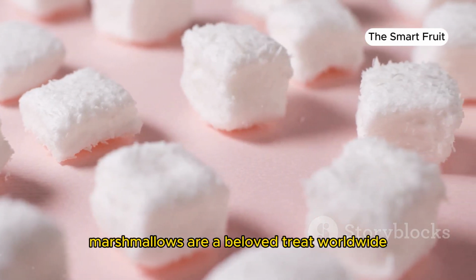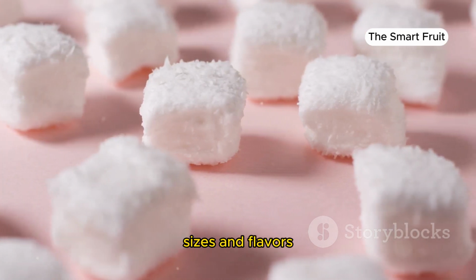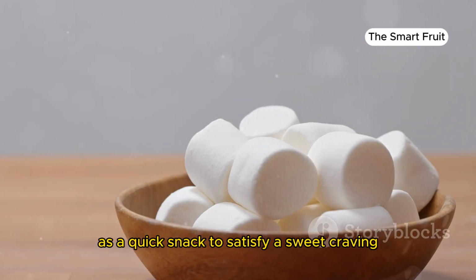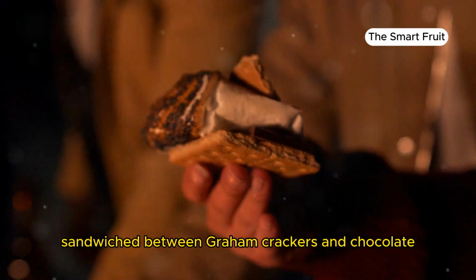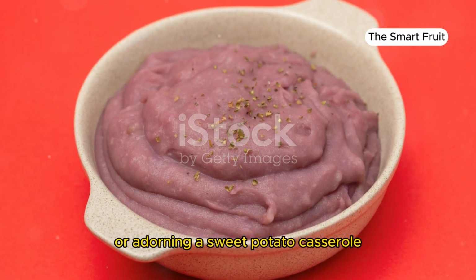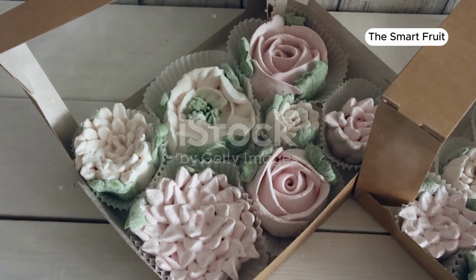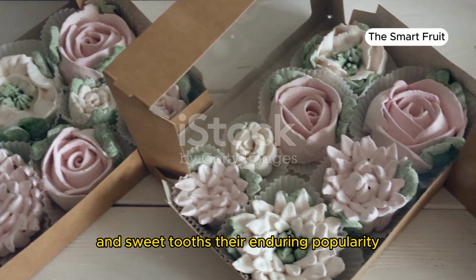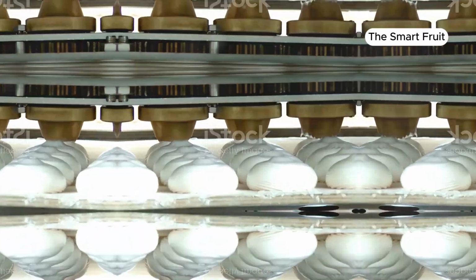Today, marshmallows are a beloved treat worldwide. They come in various shapes, sizes, and flavors, catering to diverse tastes and preferences. Whether enjoyed on their own as a quick snack to satisfy a sweet craving, sandwiched between graham crackers and chocolate to make the perfect s'more, or adorning a sweet potato casserole during the holidays, marshmallows add a touch of sweetness to any dish. Marshmallows continue to capture our hearts and sweet tooths. Their enduring popularity is a testament to their timeless appeal and the joy they bring to our lives.